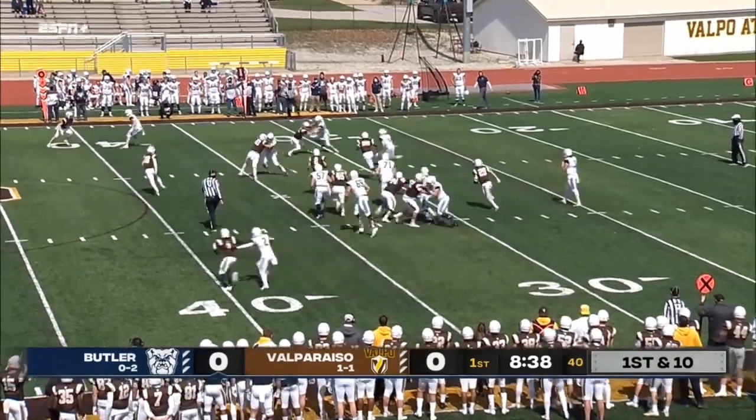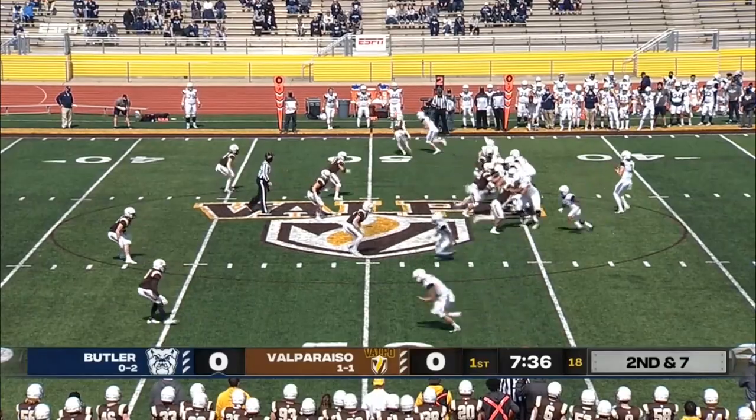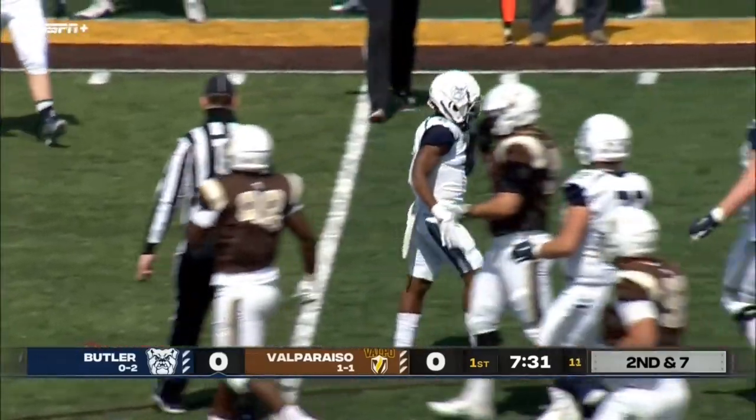They toss it out to Samuels. He sweeps the far side. He's got room. He cuts it over the 40 to the 44-yard line. Four receivers set, and Brown to throw. Protection's excellent across the middle. Samuels going to get a first down right in front of Austin Pfeiffer.